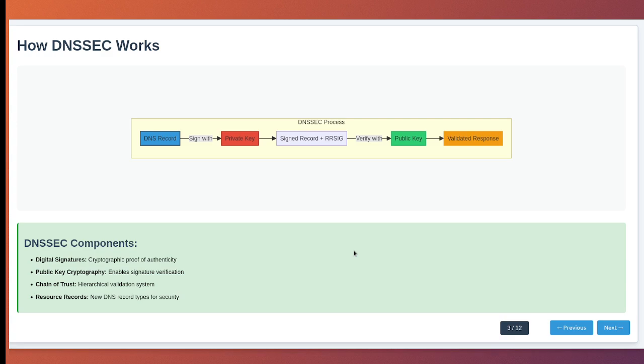The server takes the record data, combines it with validity periods, runs it through a cryptographic hash function producing a unique number, then encrypts this number with its private key. The result is the digital signature. When your computer receives a DNSSEC response, it gets both the answer and the signature. To verify, it uses the public key to decrypt the signature, revealing the original hash. It then hashes the DNS record itself. If the hashes match, the record is authentic and unmodified.